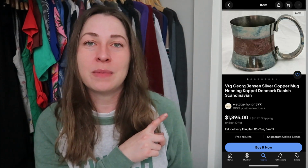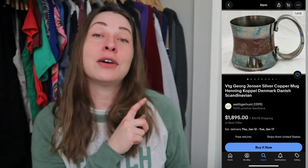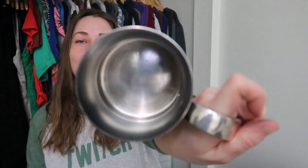And I went and looked up comps, and this is the only listed item on eBay. It is $1,895 with a 20% off coupon. So when I did the maths, that means it's roughly around $1,500. Mine doesn't look like that. It looks so much better inside. Like, look at that. It is so clean.